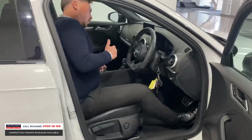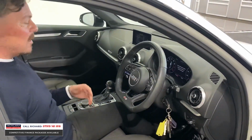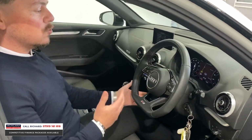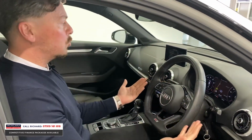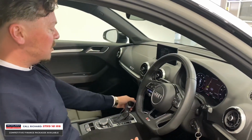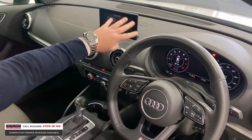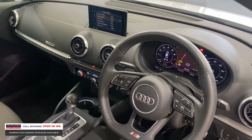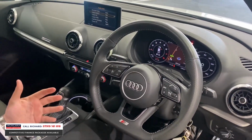Audi quality, reliability, beautiful to sit in, sports S-Line seats, cruise control. The steering wheel is great in these cars, very sporty. S-tronic gearbox with paddle shift, seamless gear changes, popping the car into reverse. We've got rear parking sensors, beautiful pop-up screen from the dashboard with satellite navigation, Apple and Android CarPlay, another big thing about this car. It's stunning, it really is.